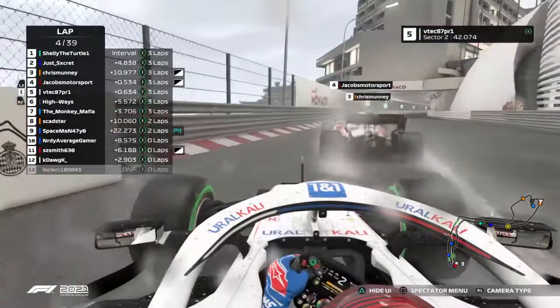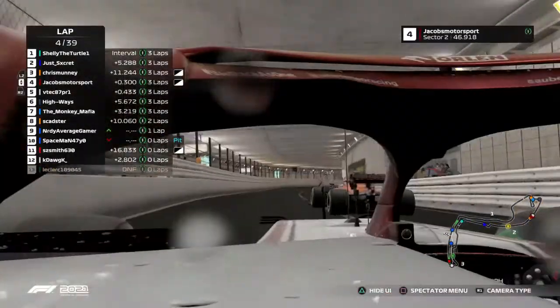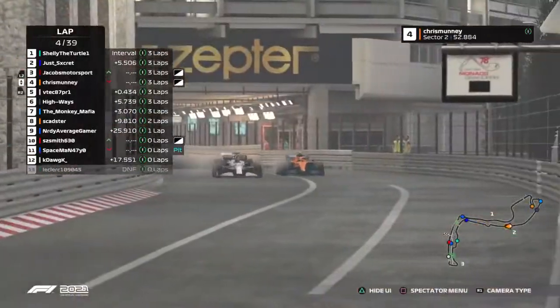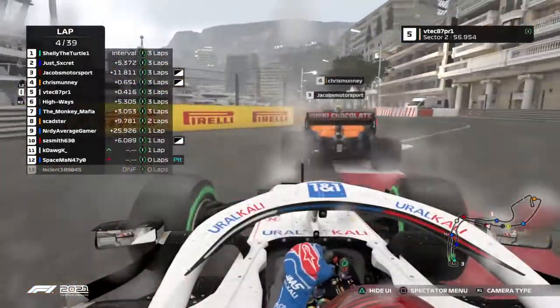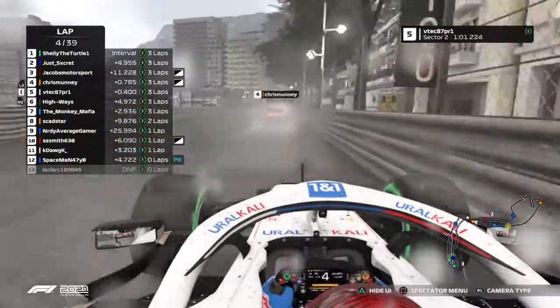Oh, there's Chris Money. He's missing his front right end plate. So that seems to be the cause of these understeer issues. Can they make a way through? Oh, he's into the wall again. Jacobs Motorsports is going to sneak by. I don't think VTEC is going to have the opportunity to, and he's going to have to sit behind at least for another couple of corners. This is going to allow Jacobs Motorsports to clear away a gap a little bit.